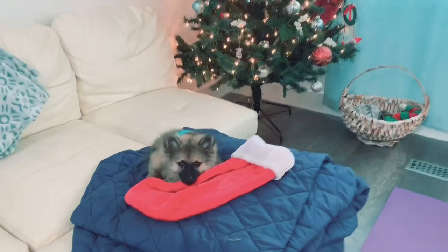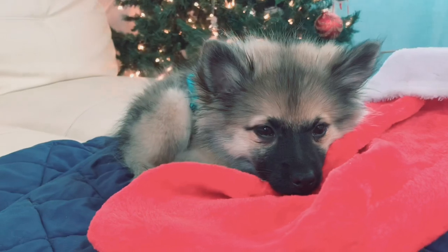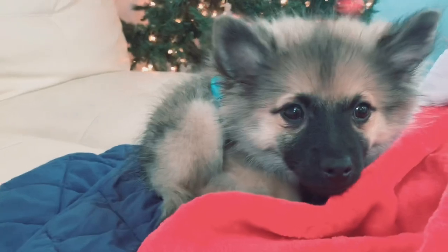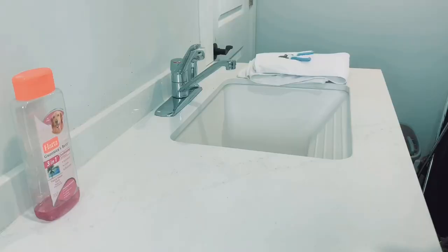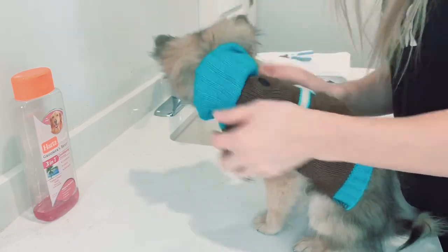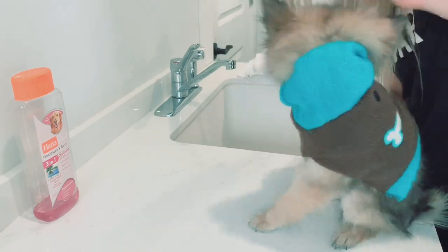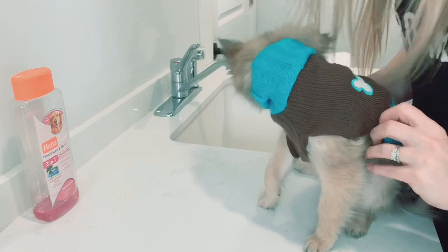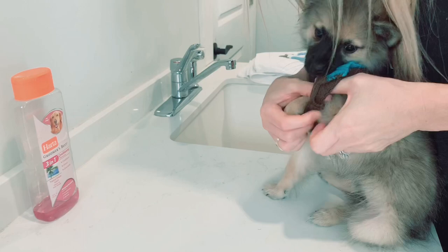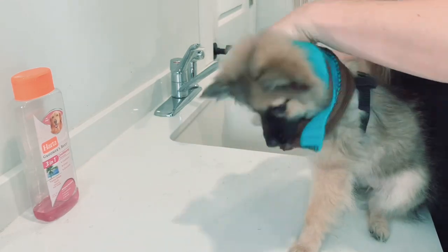Cali, are you ready for your bath? Are you ready? You're not ready, are you? You're sleeping. Okay, you gotta take off your little sweater and it's time for a bath. Let's do it. All right, Cali, you take your sweater off first, and then after you get your sweater off, we're gonna test out the water. She's not a huge fan of sweaters. She likes to bite them. I think this one was my sister's puppy Henry's, that she left here, because my sister is still in the Bahamas with her little bean.